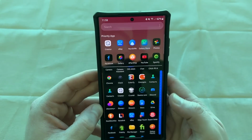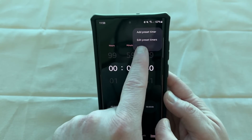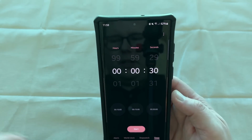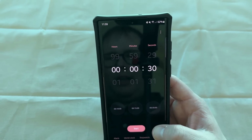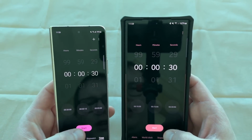So before you do this, make sure you go into the clock application, go into the settings at the top here, and make sure the show mini timer option is enabled. Now what you're going to see is when you start an alarm, like here I have a 30-second alarm. I also have the same one on my Z Fold 4. Just go ahead and start this.